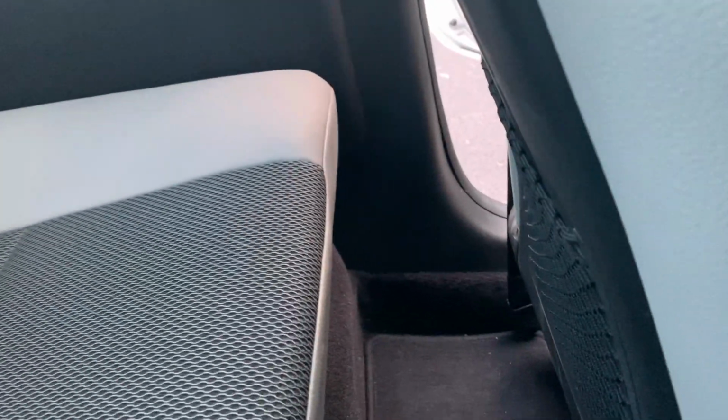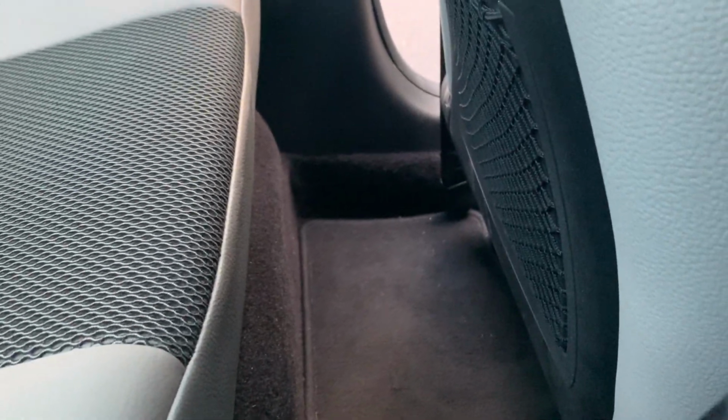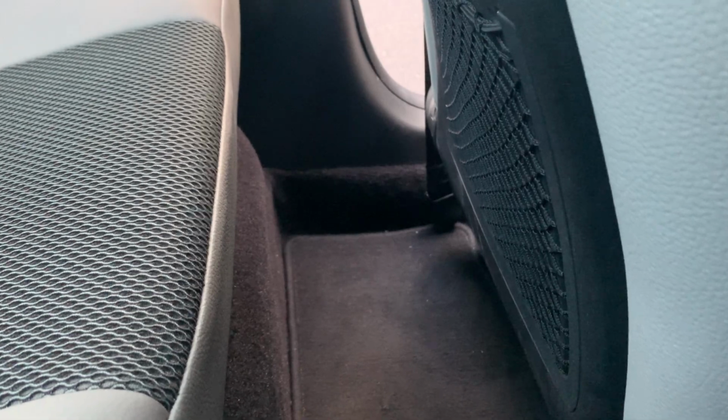I can literally show you right now. Wait, let me get a better angle. There is absolutely no leg room. Like on camera, it looks like it does have a little bit of leg room, but trust me, if you come back here, this is literally maybe 5 inches or 5 to 7 inches of space, and that's barely anything.